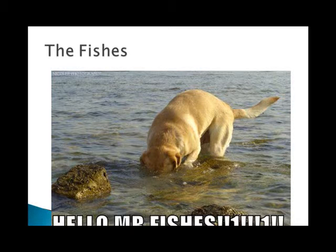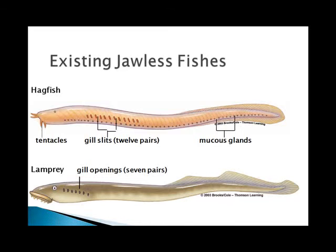So, the first chordates in the family tree are the hagfishes and the lampreys, and the remaining groups include the cartilaginous fishes, bony fishes, amphibians, reptiles, birds, and mammals. The two existing jawless fishes are hagfish and lampreys.